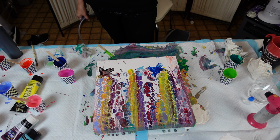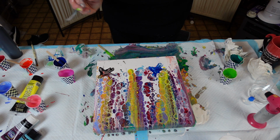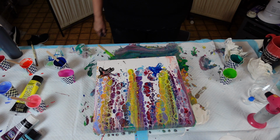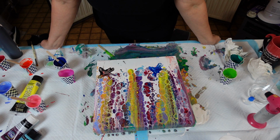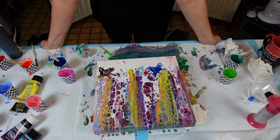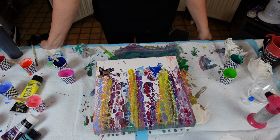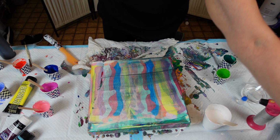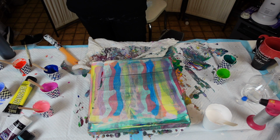I don't know, guys. I think this is going to be scraped. It's quite thick, so I'm wondering if my paint mixture is too thick. I am going to scrape. I never scrape. And I will be right back, guys. I have scraped. Oh my goodness, I've never scraped.